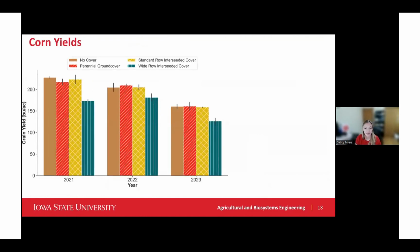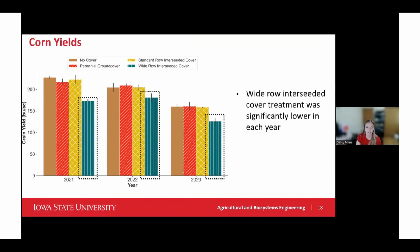All right, here I am showing the corn yields in each year. You can see 2023 was significantly lower than the other 2 years, and that's not super surprising because we got less than 50% of our average precipitation. The wide row interseeded cover treatment was significantly lower in each year, with a larger effect in 2021 and 2023 when the spring and early summers were more dry.